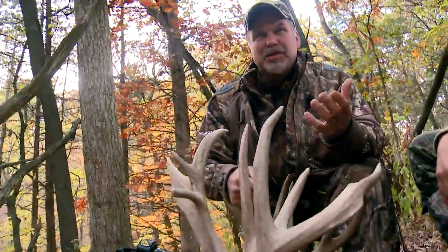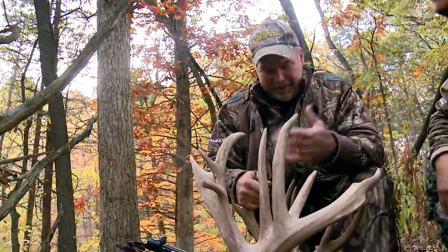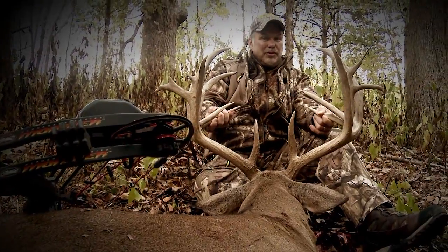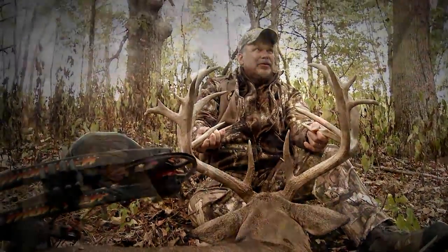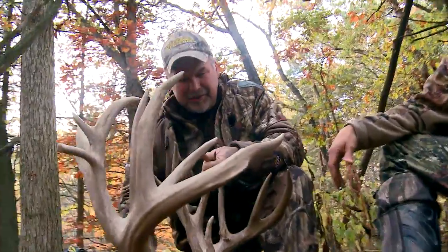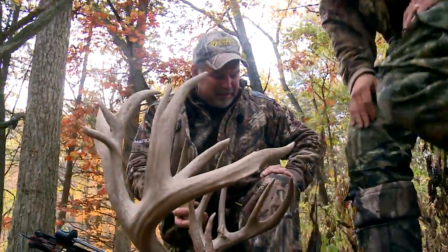We come here to Timberghost every year and we have a wonderful time. We have new ScentBlocker Trinity clothes on. We're shooting a Matthews bow. We're shooting hypodermic broadheads. And what happens here? Here this is. There that hole is. And it's just perfect. I mean, it's exactly what dreams are made of.